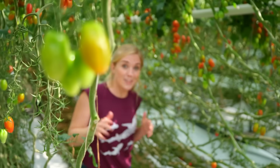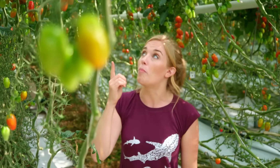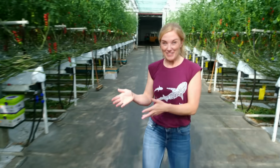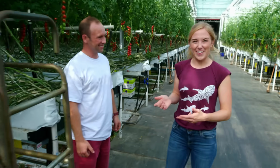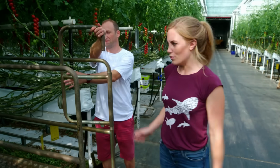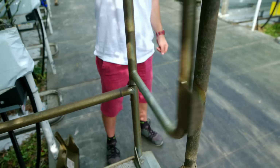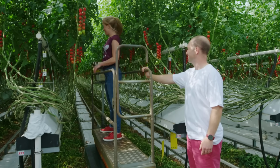These tomato plants have already been growing for over a year, and because tomato plants grow up, it means that the youngest part of the plant is actually at the very top. Shall we go and take a look? This is Rolly, and he looks after the plants here at the tomato growing farm. And he's given me special permission to use this machine. It's called a hydraulic trolley. Up and away.